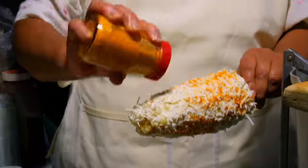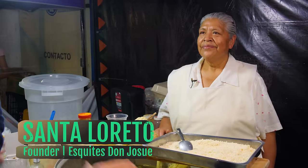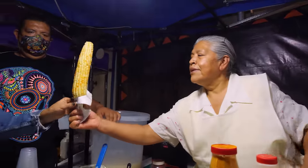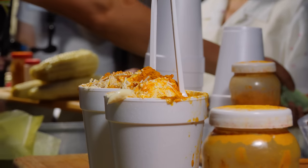Boiled corn, corn on the cob, then there's this. Late night snacks I didn't expect to find here. Ma'am, señorita, wow, this place is awesome. This is Senora Santa Loreto. She started this stall with a small pot of boiled corn right here in 1977. Since then, she's added a lot, including her signature bone marrow dish.